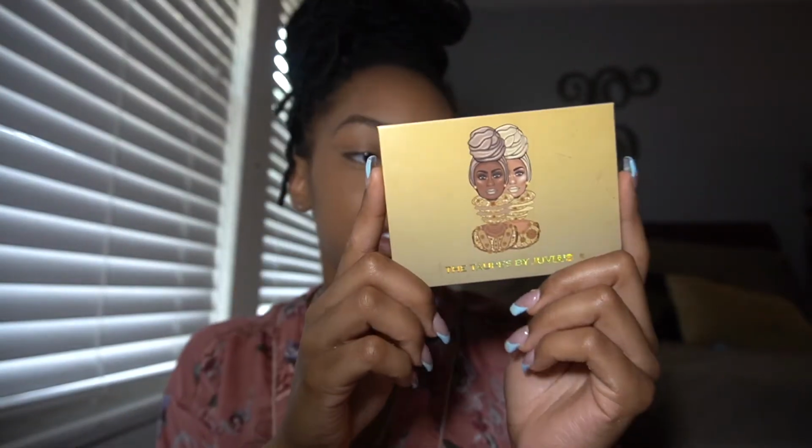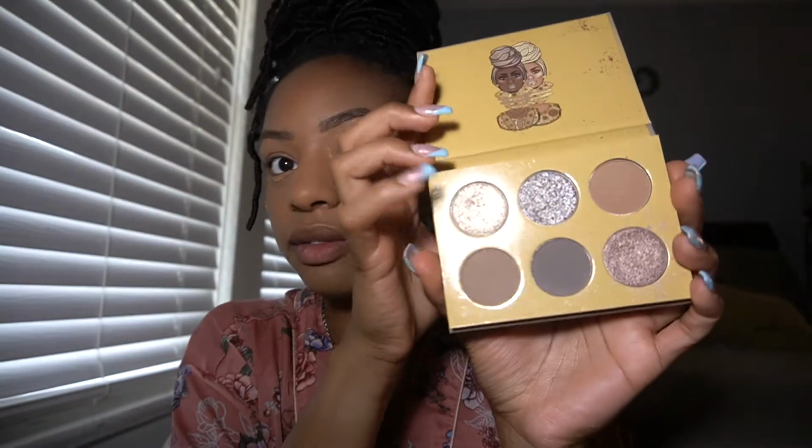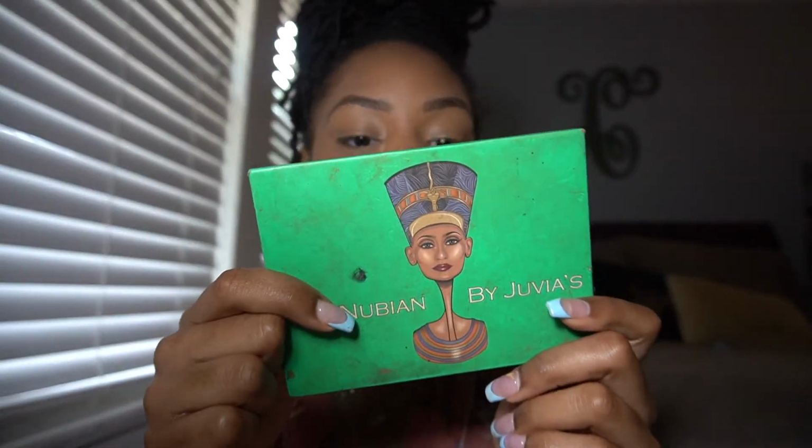So next up, we're gonna start working on the eyes. So the look that I'm gonna do today, I'm gonna use my Juvia's Place palette. So this one is Tubes, and it's so pretty. Love this one. So I'm gonna use a little bit of that. I'm also gonna use two other palettes. I'm gonna mix and match the colors. So I'm going to use this one right here. This is Oh Reliable. Love this one. This is the Nubian. And then this one right here, this is the Nomad. Super pretty in there also.